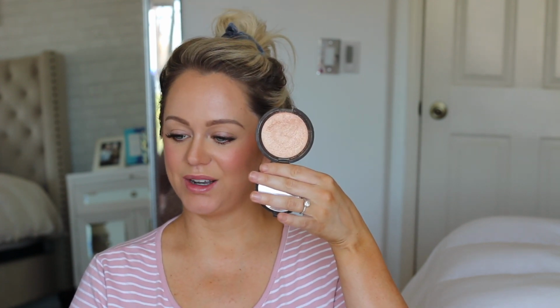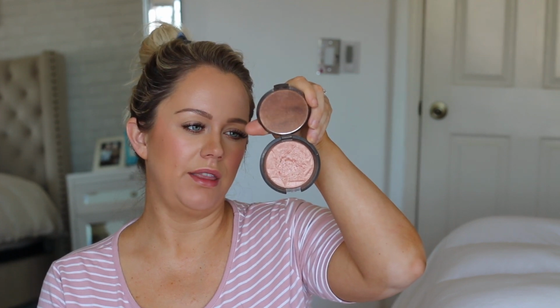Another Becca highlighter. This was in Champagne Pop. You guys remember when this was all the rage? I do really like this highlighter. I don't really use powder highlighters very much anymore, but I'm gonna hold on to this just because I do really like the color of it. And then I also have Rose Gold. This was limited edition at one time, but then it came back permanently. That's why mine has those little diamond-looking facets in it. I never really use it, so I'm gonna get rid of this one.